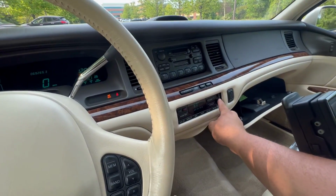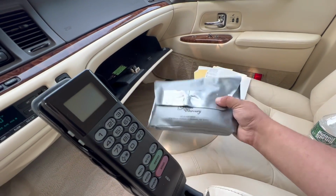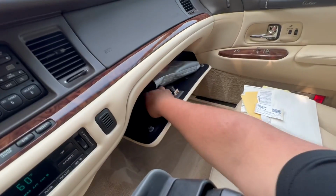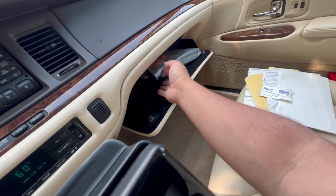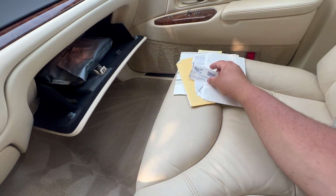69,269 miles. Turn the air down a little bit here. This packet here is the original owner's manual. The leather wrapped case and everything is in there. There also is an extra key, right from when the car was new. Yeah, it says new on it. Maybe an extra spare key that they hid somewhere.